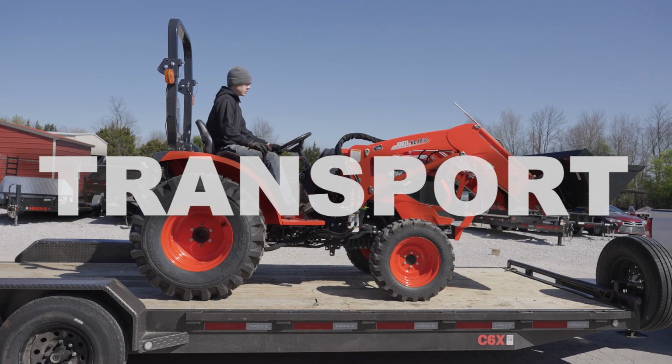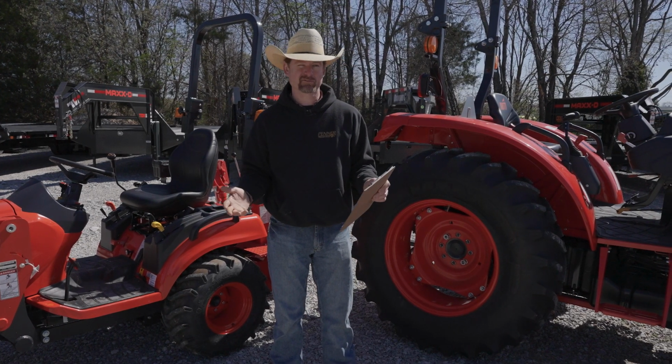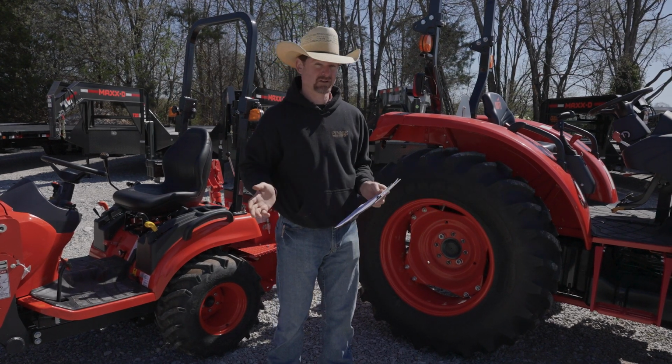Transport. If you don't have a trailer, if you've not had a tractor before, you may need to carry this around, and you may not either. If you're only looking to use the tractor on one property, oftentimes your dealer will be able to provide you delivery.